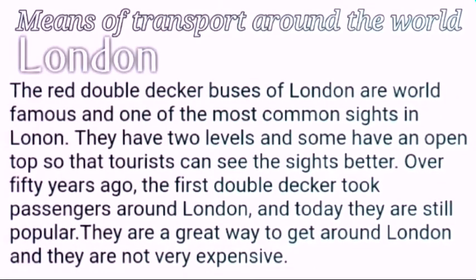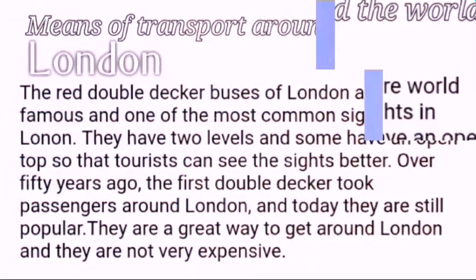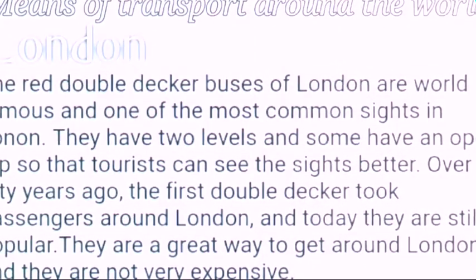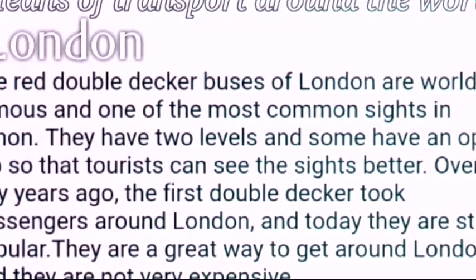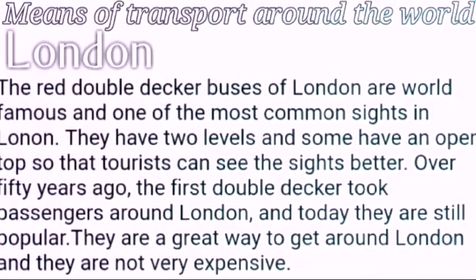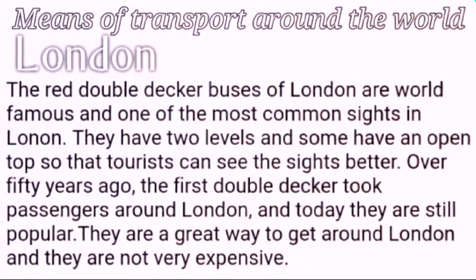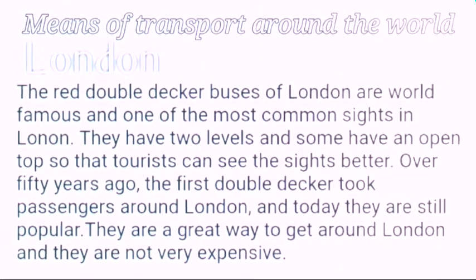Double-decker, London. The red double-decker buses of London are world famous and one of the most common sights in London. They have two levels and some have an open top so that tourists can see the sights better. Over 50 years ago, the first double-decker took passengers around London, and today they are still popular. They are a great way to get around London, and they are not very expensive.